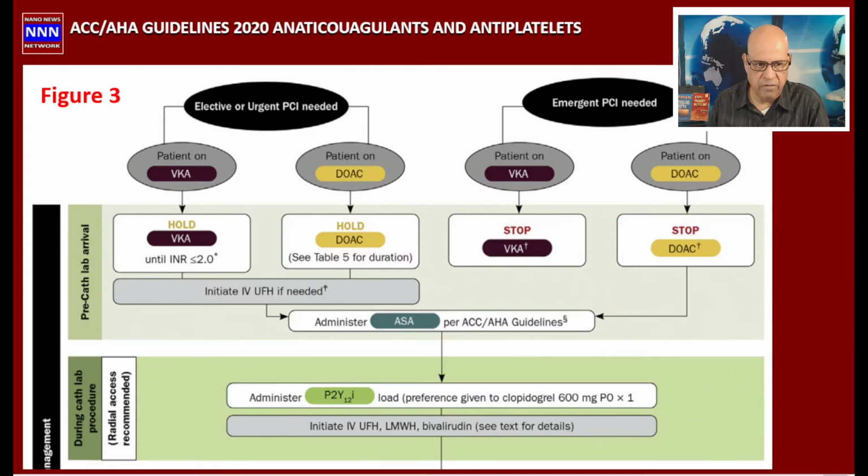Okay, now let's look at a different scenario. If you are doing an elective versus urgently needed PCI, I already talked about this part. We just hold the DOAC, and now we have to go to another chart to look for the duration depending upon which DOAC we are using. I hope you can get to table 5. If this is an emergency procedure, if the patient is on a vitamin K antagonist, you just simply stop the vitamin K and proceed with the procedure and deal with any complications that may arise at a later time.